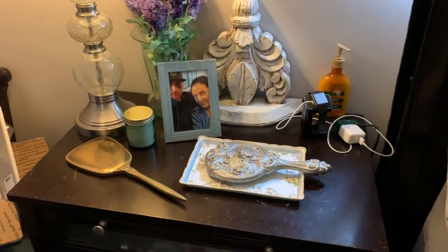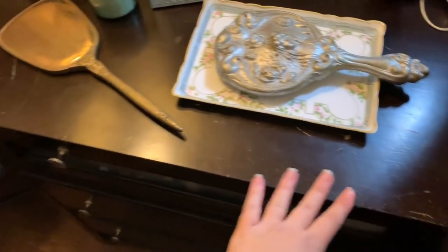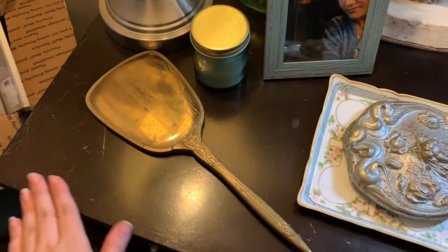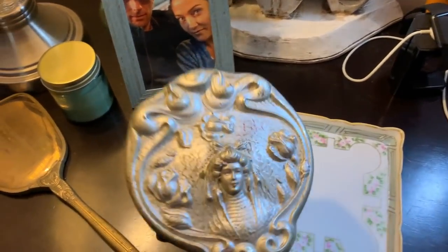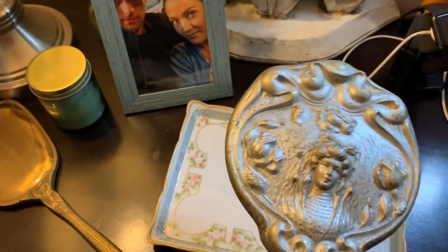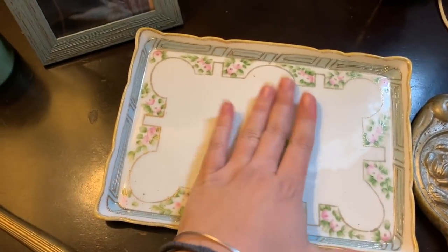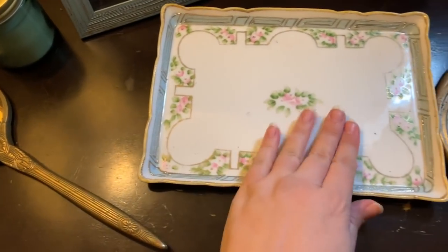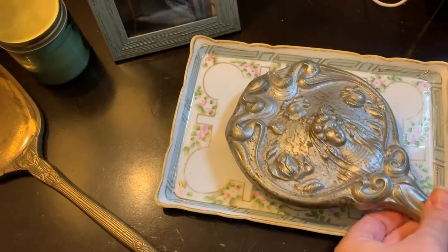I have this area here by my bed that has seen better days. This table is so scratched up by my cats. But you guys remember when I found this mirror? You could hear all the stuff inside. Look, it starts to fall out, like the rust. I already cleaned it up a couple times this week, but I have that there.